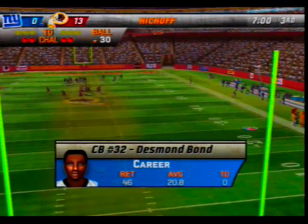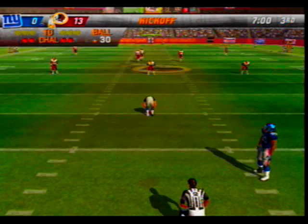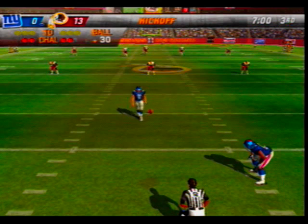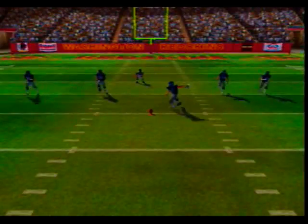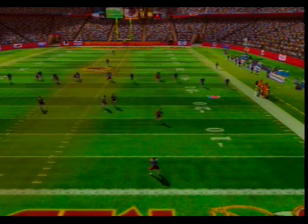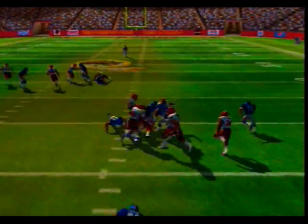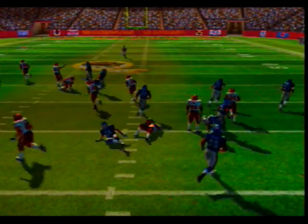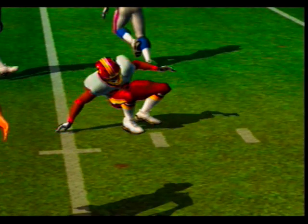Number 32 gets set to return the kickoff as we take a look at his stats. Harris comes in to kick off. Nice distance. From the three. Number 32 has a nice return, taking it back to the 29.